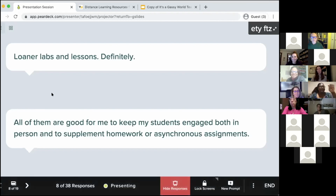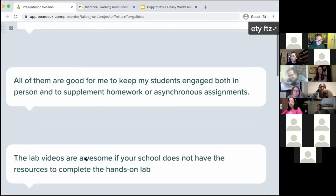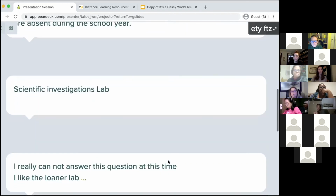So in the answers to the last question, looks like people are interested in continuing with loaner labs and lessons, keeping students engaged in person and supplementing homework or asynchronous assignments. If your school doesn't have resources to complete the hands-on lab, when we go back, you could request our loaner lab, but you could also use some of our videos or virtual labs. Good sub-plans or makeup work. I think sometimes during the school year, if students are absent during a lab, they just kind of miss that lab. But if you had a video or a virtual version to share with them, maybe they would get to make it up a little bit better.